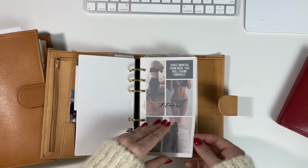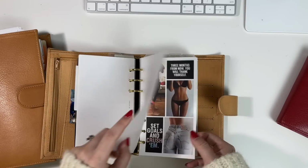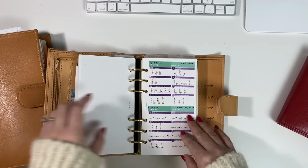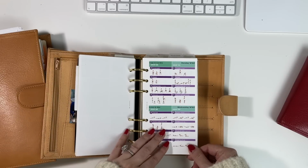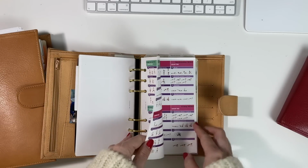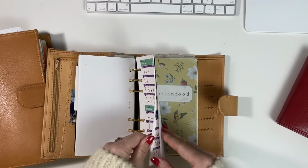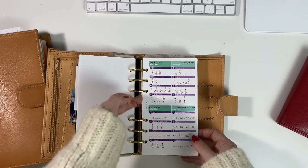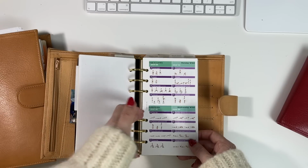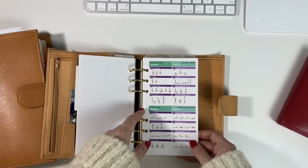And then I have a fitness section. So this, I just put in some inspiration images and also my photos so that I can motivate myself, because I was there once. This is the BBG program, Beach Body program. Now she changed it to Sweat, so you guys might be familiar with that. It's by Kayla Itsines. I think that's how you say her name.